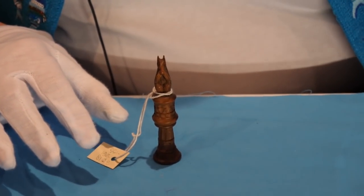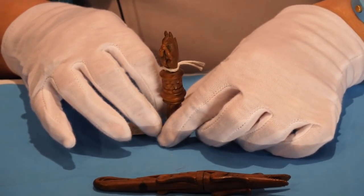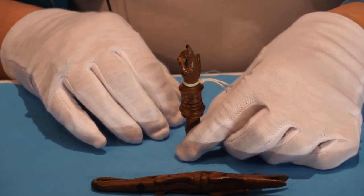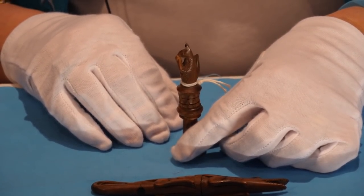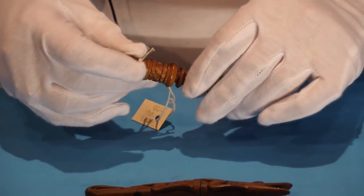And the Black Forest was not to be outdone when it came to making needle cases. We have several, and the students thought we'd show you these two. This particular one with its label still on it, can you see the squirrel at the top? And he pops off. Actually, it comes apart at the middle, like that.